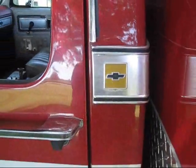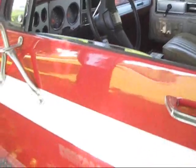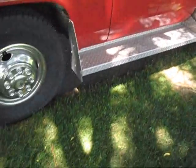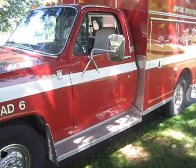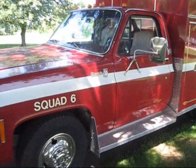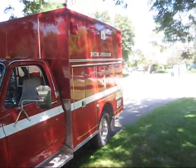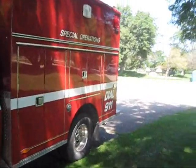Hi folks, you're looking at a 1979 Silverado 30. That's a 1-ton truck. Tires are in great shape. Truck only has 14,161 miles on it. This is a special operations truck from the DeKalb County Fire Department.